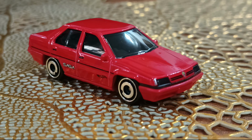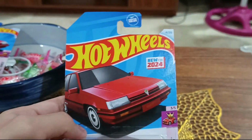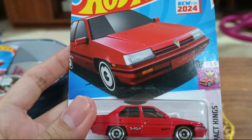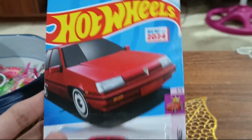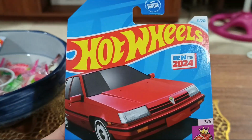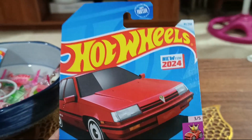But I decided to make this review because I accidentally found this US carded Saga in a supermarket last week, and I couldn't pass it up because it's a Proton Saga. It's one of those rejects from the US. I believe it's either a Walmart or a Target reject, and there's bound to be some leftover Proton Sagas that everyone else has passed up because it is an unknown brand, an unknown car in North America, because Proton weren't even considering selling these back then in other countries outside of Southeast Asia. So there's bound to be a lot of rejects from North America.